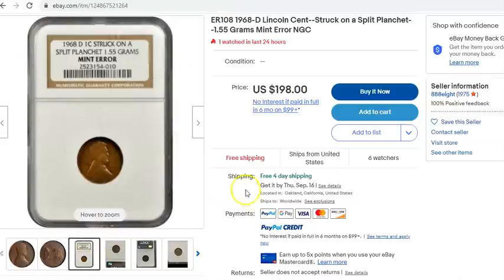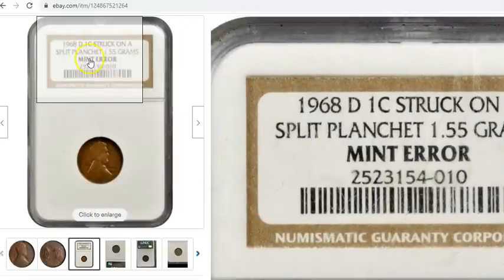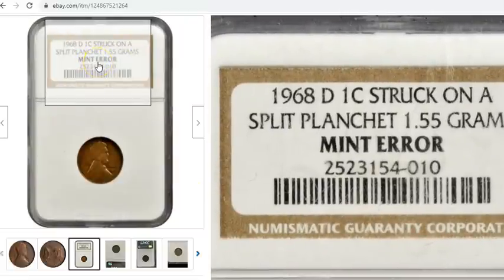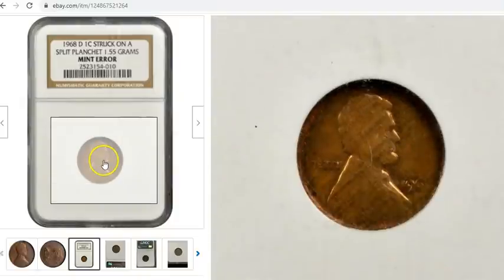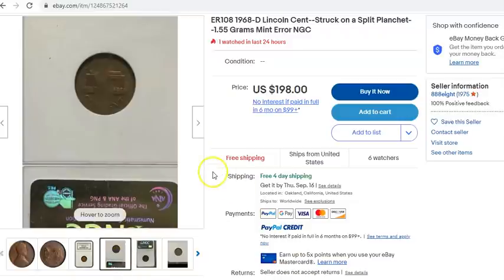This one's graded NGC. Let's see, it doesn't even have a numerical grade. That's interesting, but it shows all the stats on there. Split planchet, 1.55 grams. It says mint error. All right, so this is a little bit older NGC holder. Something like this, you don't see that often.